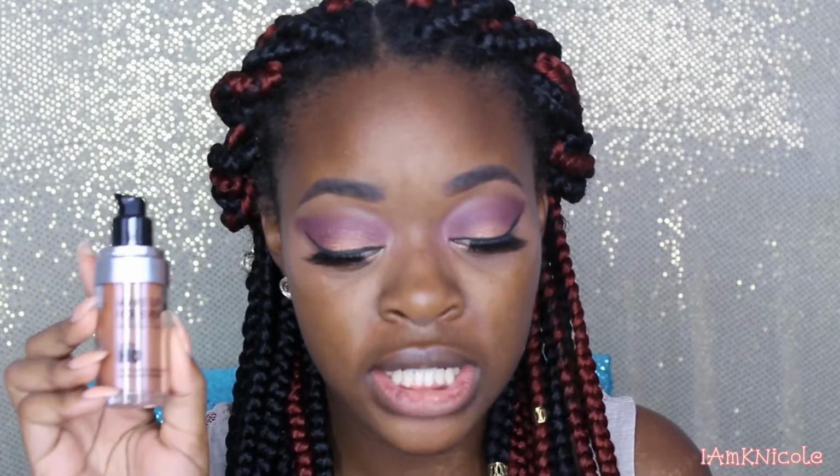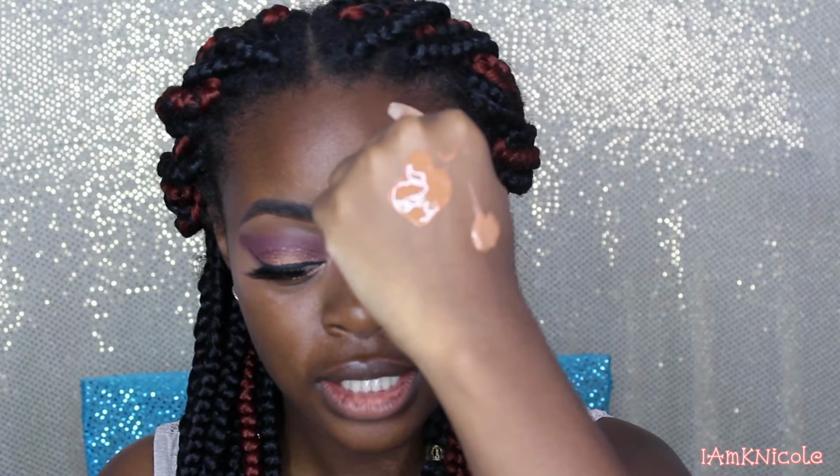The foundation that I'm going in with is the new foundation that I just picked up, and this is the Makeup Forever Ultra HD foundation. I cannot wait to put this on my face. Oh my god, my lashes are sticking. Oh my goodness, it's so liquidy. Okay, maybe try to shake it up before you actually pump this on the back of your hand. Yeah, it's really liquidy. You see it? It's running, girl. Okay, I'm gonna apply this with my beauty blender and we're gonna see what this is like.